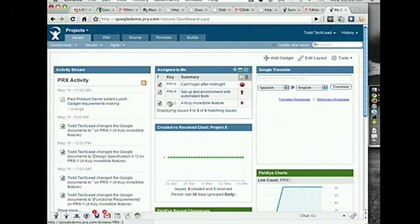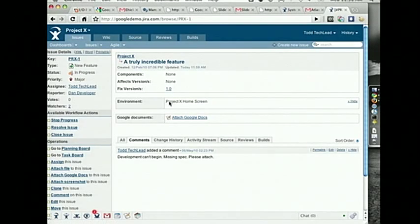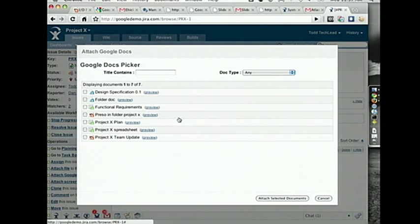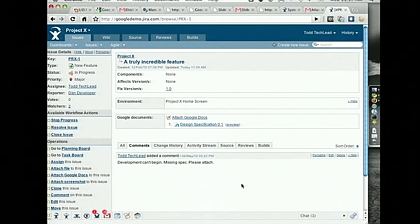Again, because most of the development happens around issues, I want to click on the issue that I mentioned earlier, this truly incredible feature. And I see that development's waiting for the design specification. So one of the integration points that Jira Studio has with Google Apps, we've integrated with the Google Docs API, similar to Manymoon. In this case, the design specification has been collaborated on with the technical team or product management, and it's a Google Doc. Really quickly, I can assemble a list of docs, select the one that I want to attach to the issue, and then development can begin.